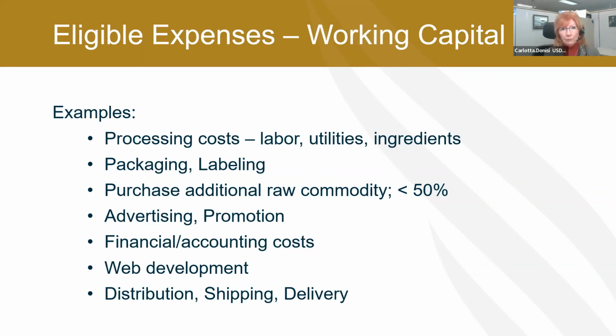All right, so down a little bit more into the nitty gritty as far as the eligible expenses for working capital. I'll repeat again, it's not allowed for infrastructure, buildings, equipment, or growing. It's basically post-harvest, and if you have livestock, I think it's to the point of the slaughter point.